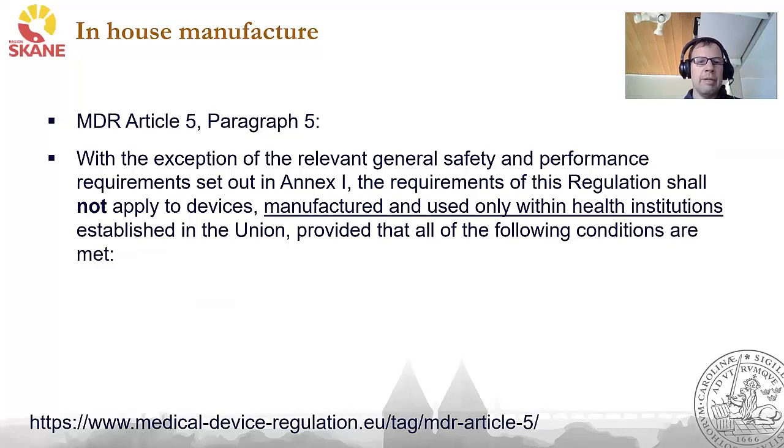There's something that's called in-house manufacture, and it's found in MDR and MDD under Article 5, Paragraph 5. And it says the following: with the exception of the relevant safety and performance requirements set out in Annex 1, the requirements of this regulation shall not apply to devices manufactured and used only within health institutions established in the Union, provided that all of the following conditions are met. So what I mean here is that you don't need to have all the requirements for CE mark if it's manufactured and used only within health institutions established in the Union. And of course, you still need to follow the general safety and performance requirements in the regulation.